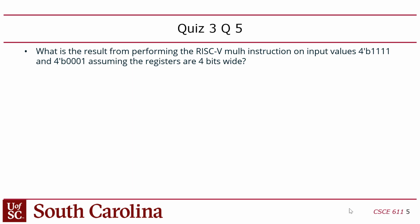So if we multiply -1 times 1, we should get -1, right? And then that means the upper 4 bits, the mul-H gives you the upper 4 bits of the product, should be what?